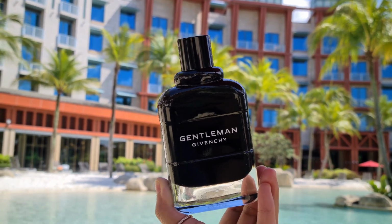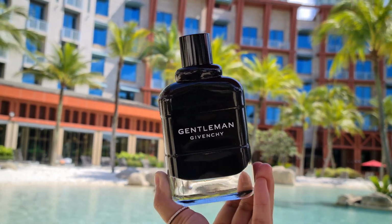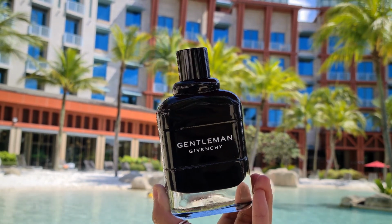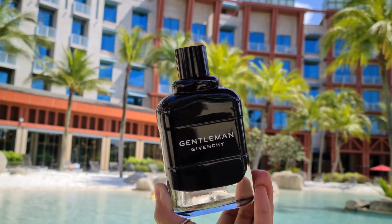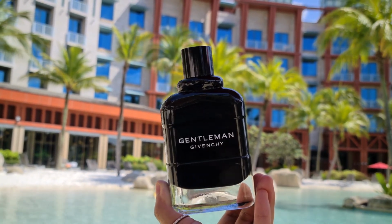So this becomes sweeter and more powdery as it dries down. And there's also a bit of green earthiness coming from the patchouli, but it's not too strong. So there's a lot of depth on this fragrance, but it's wearable and I should say mass appealing as well. But I will be very honest, I love the opening more than the dry down.